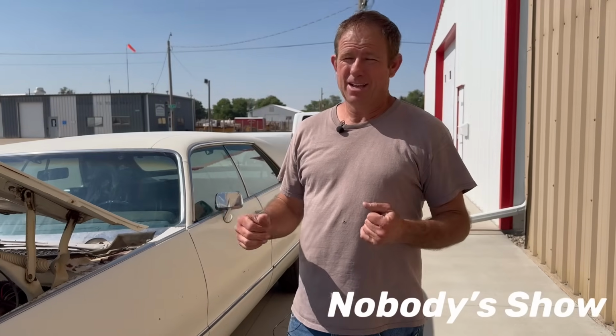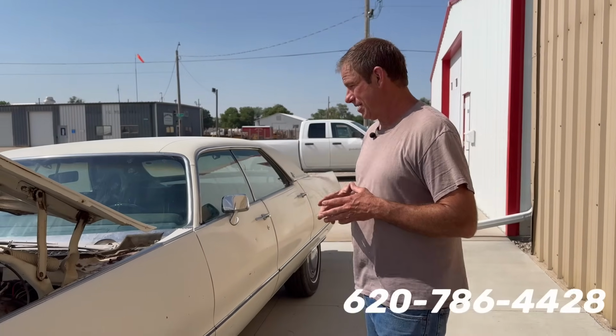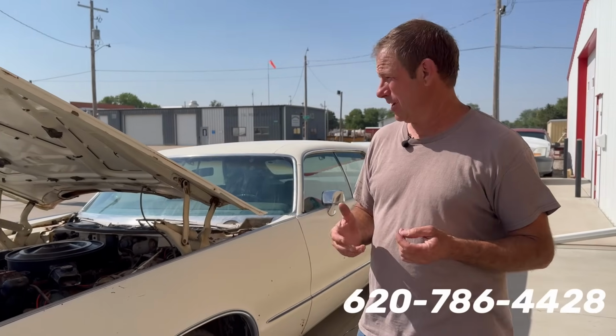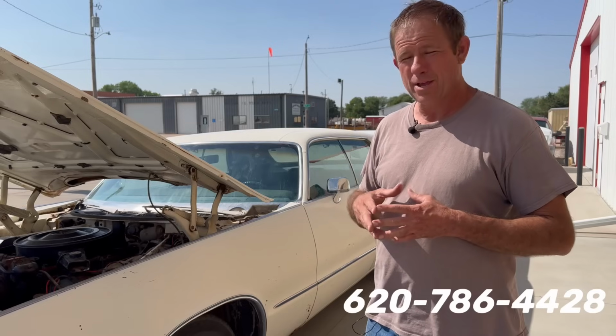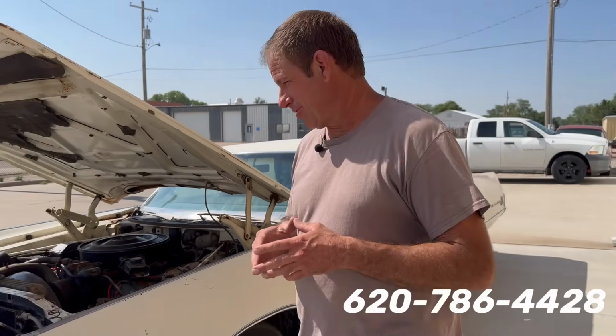I'm not that guy. I move way too much iron. So going through the full tune-up and all that stuff, that's not me. But this thing, I think, has a lot of potential. Like I said, it sure turned over good just by hooking a battery to it. And don't think it's going to take a ton to get this thing back on the road. Get that old 440 back to life, breathing good, and going down the road. So neat old car.